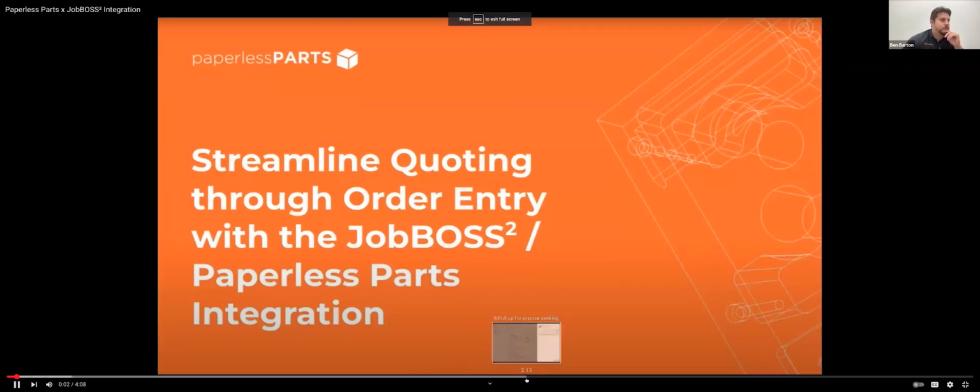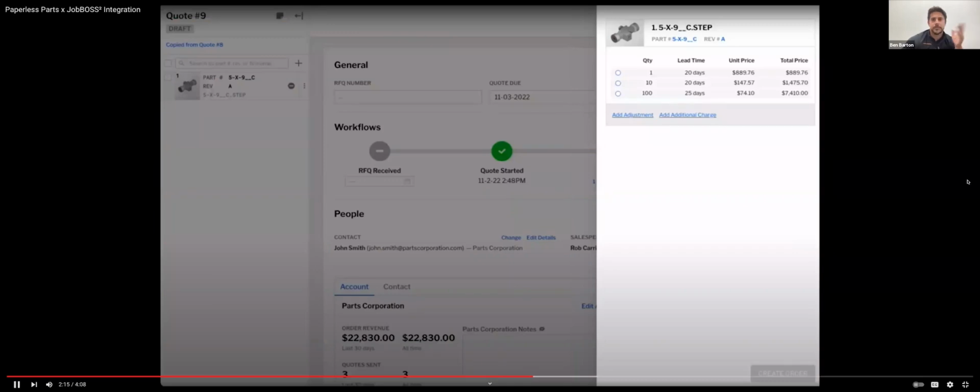Hi, I'm Rob Carrington, a product manager at Paperless. So suppose the customer sent us a purchase order that indicated they want to buy 100 of this part, along with an additional charge for non-recurring engineering. Let's enter the purchase order number and the facility we will ship to, and then complete the order.